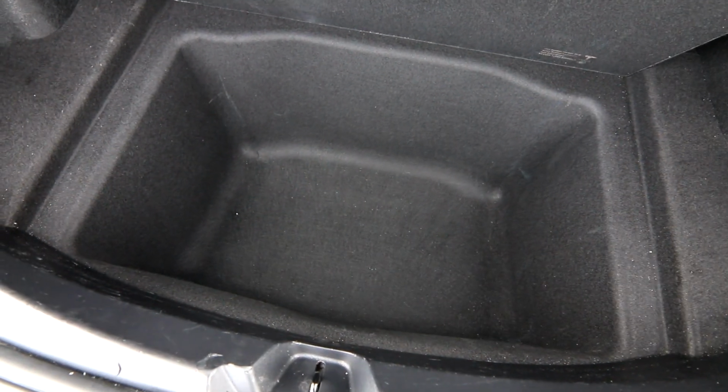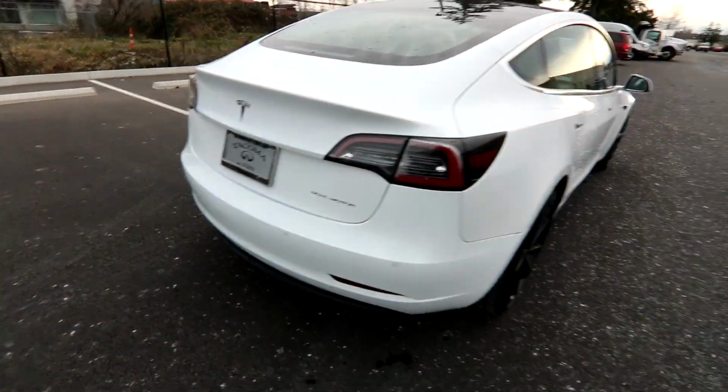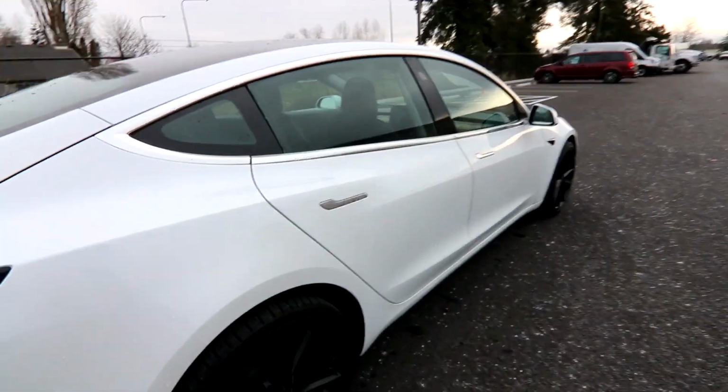Look at this. This trunk is very large in its own right, but on top of that, normally you'd have a gas tank here, but here you just have more storage. Like I said, a lot of storage, a lot of interior space. I'm 6'2". I'm very, very comfortable in my Tesla, and I love it.